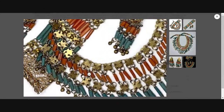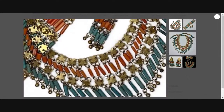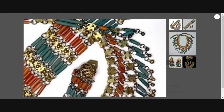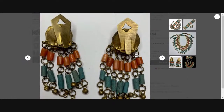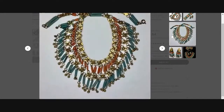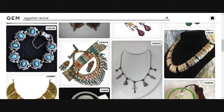Can you imagine how much time it took to put this together? We have tiny little hoops, a lot of beading that needed to be strung, the dangles on the bottom are almost like tassels, and those early clip earrings too, which I'm going to click on. I don't know how comfortable these would be, but who am I to judge? Beautiful piece. All right, so this one, if you are interested, is available from Lee Kaplan Vintage. And we will keep on looking.